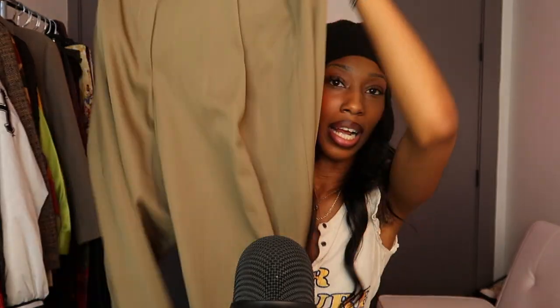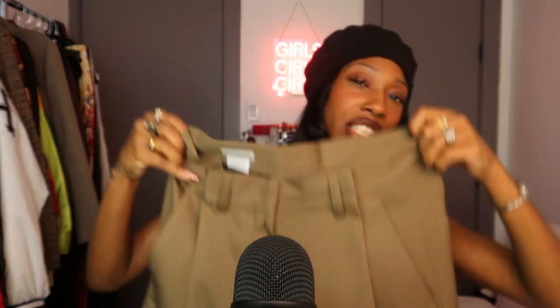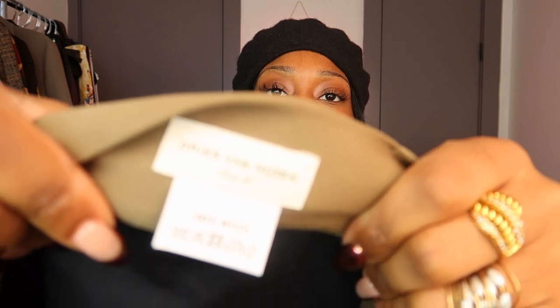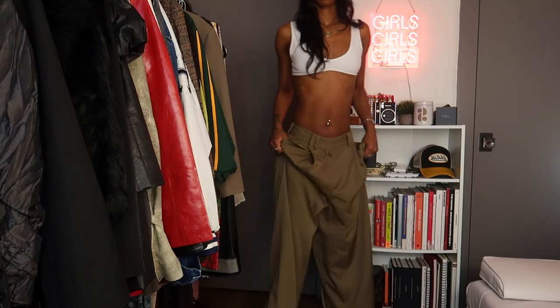So the next item that I picked up are these long dramatic Dries Noten pants. They are 100% wool. You guys can see the tag right here. They're 100% wool, and they're really, really long.